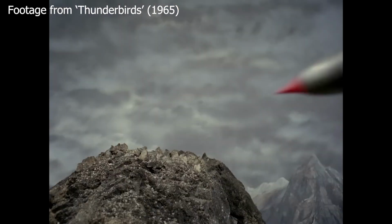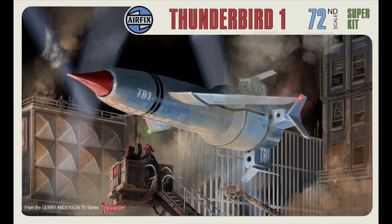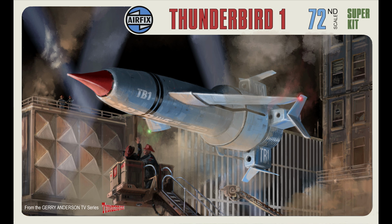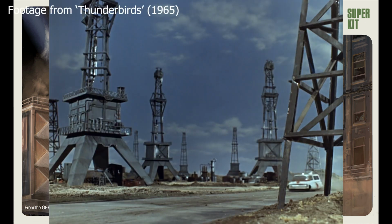I wanted to create a picture of Thunderbird 1 at a rescue site where it's probably something it could handle itself. Scott's experience and expertise could orchestrate the existing emergency services without having to call on Thunderbird 2. So I just wanted to do a picture really featuring Thunderbird 1, looking great as it does, of course. A little bit of context here.